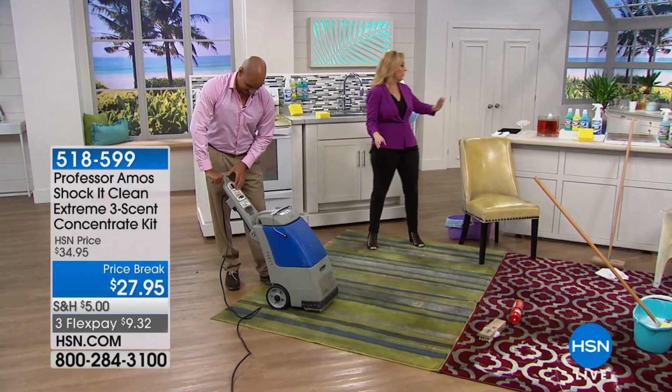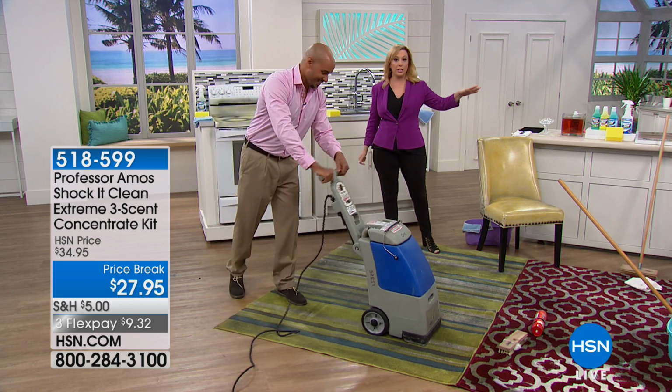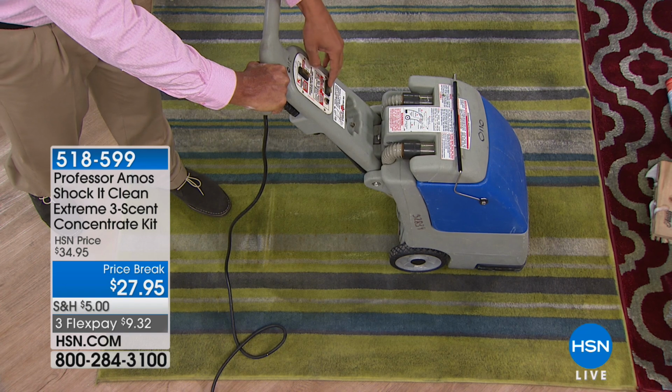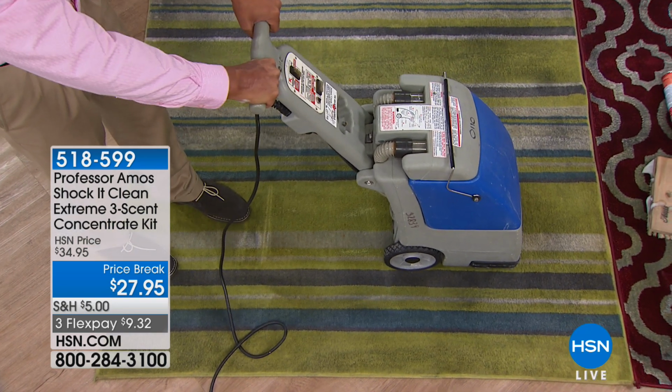We're starting with rugs, but we're going to your countertop, your glass top stove, your sink, your jewelry, all over the house. Now, some applications require a machine, so if you have a steamer at home, a shampooer, you want to put this in there, let me show you. Shock It Clean goes in any kind of machine that you have at home.